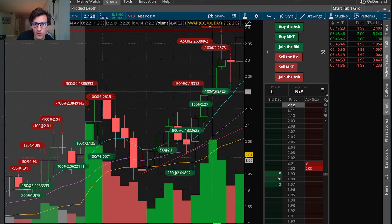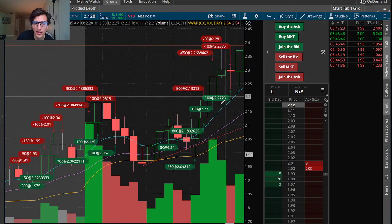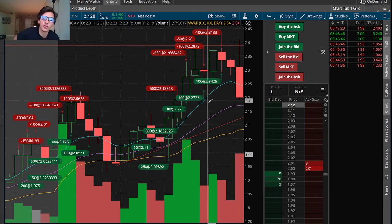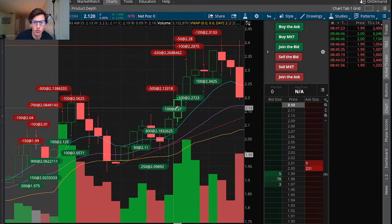It was showing strength, and then I was taking it off at 226 and at 228. This was also very aggressive trading for me. Another $1,800 position size, and I was able to capture some more profits there as well.